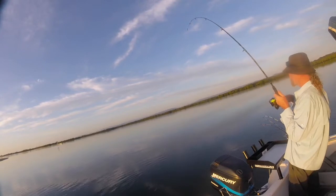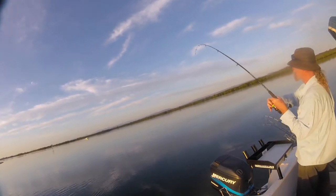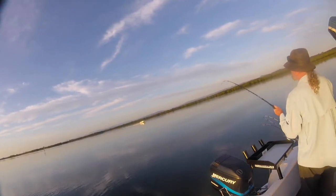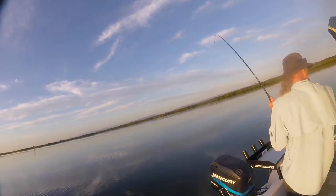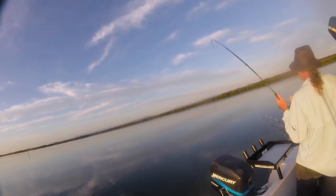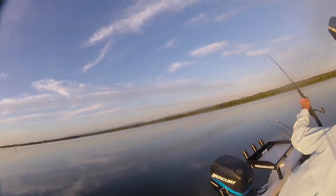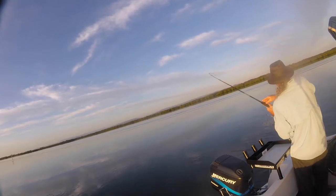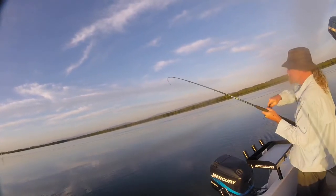Just a beautiful morning. Like I said, I haven't seen these trevally here for a while, so they tend to come around more in the hotter months. Sunglasses are on my head. Ready? We've got to try to keep him from going to the front of the boat where the anchor is.